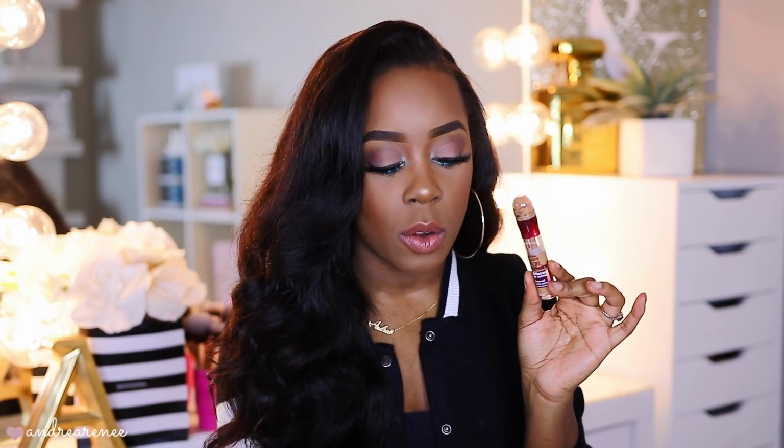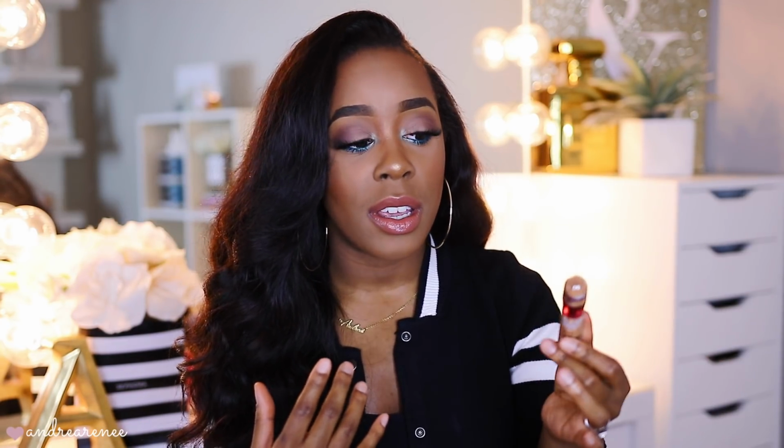But this one is not as much full coverage as the other ones that I've shared. I would consider this concealer to be a good spring and summer concealer because it's not drying, it's very hydrating, it gives you the perfect amount of coverage. At the same time, it's not going to give you too much coverage. Like if you want a good under eye concealer that's hydrating, that's not super duper full coverage, this is really good, and I'm really glad that they finally came out with more shades.